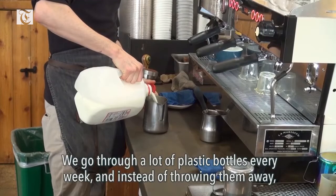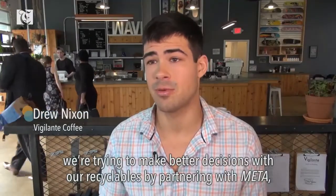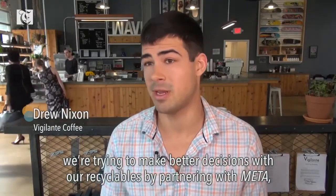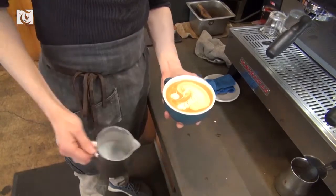We go through a lot of plastic bottles every week, and instead of throwing them away, we're trying to make better decisions with our recyclables by partnering with Meta, and we feel that this is a way to improve the planet one small step at a time.